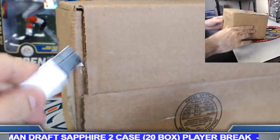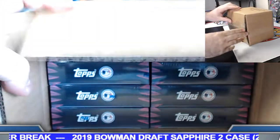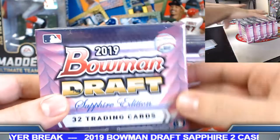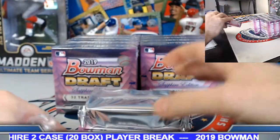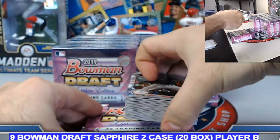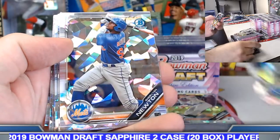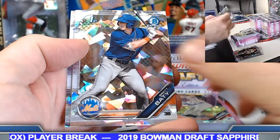Okay, case number 2. All right, box number one, case two, coming up. Acevedo, Jones, Nelson, Cannon, Logan Gilbert, Marsh, Newton, Burdick, Lavine, Song, Langeliers, Brandon Lewis, Batty, Thomas Dillard.